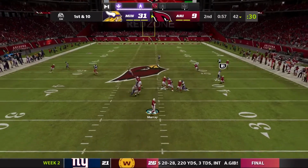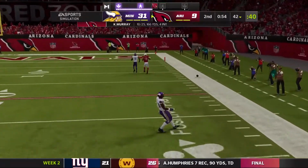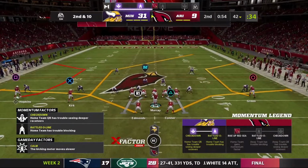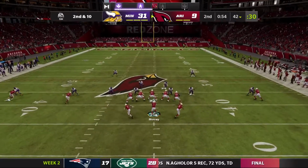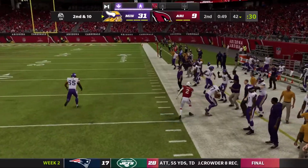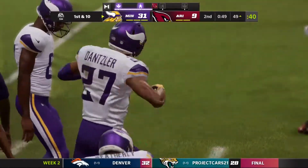To throw, it's Murray. It's incomplete. Took a shot, couldn't connect. Early on, the running game's been working well, and the offensive line has been pleased by that. The thought process there, catch those safeties creeping up, trying to help against the running game. They tried to hit them over the top. Unsuccessful. And my goodness, another interception. It's Cameron Dantzler who picks it.